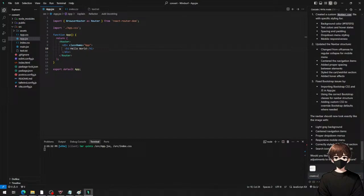Create a component called nav.jsx. Import it into app.jsx. Okay. And then we're gonna say, please check text.tsx. Then I want the code. Let me see.